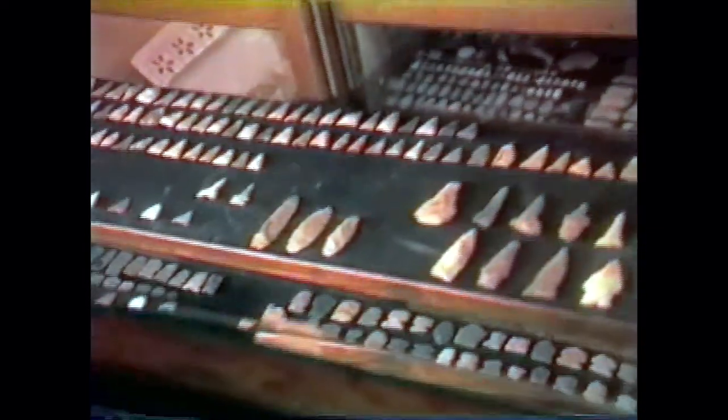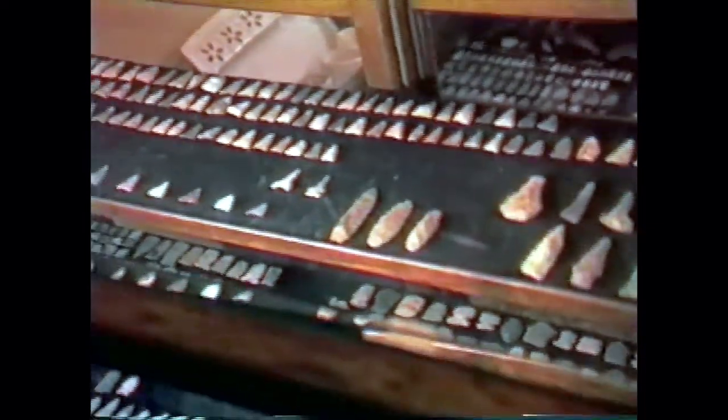Now we're coming up on some Mississippi artifacts, Mississippi culture. Most of these are triangles. You can see some unusual little drills there, small drills, along with some of my better Mississippi triangles in the blue framed box there.